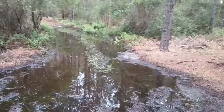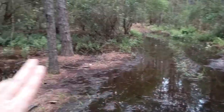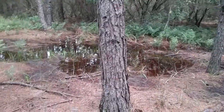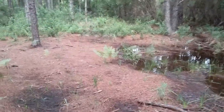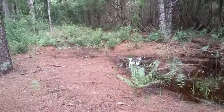I would say my long-term goal is to build this driveway up so the water doesn't sit on the driveway, number one. Number two, I want to fill a couple of these low spots in, like here, so that the water, again, is pushed in the right direction back to the water catch area.